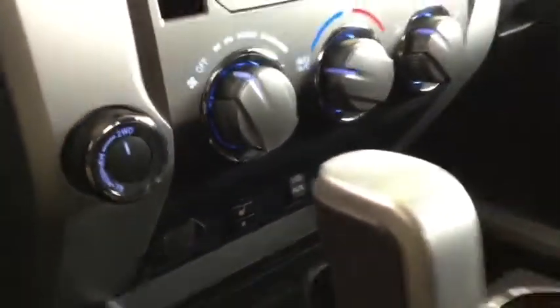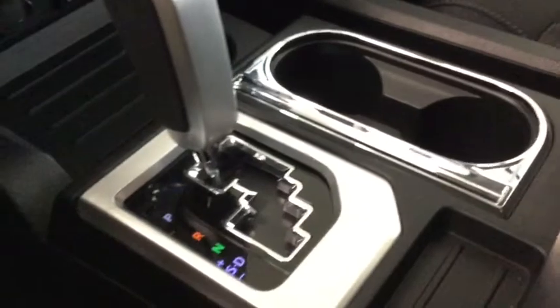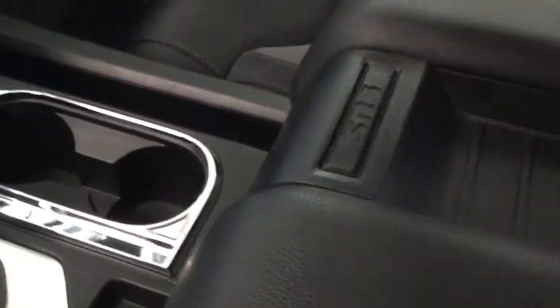You have your media storage plus a stylish shift knob. With your sport drive mode, you have that chrome detailing on your cup holder. You have your SR5 badging on top of your center console. Plenty of space to store everything that you need. You also do have another 12-volt DC charger in case you need to charge your tablet for work, and you have additional storage compartments on the top.